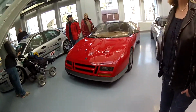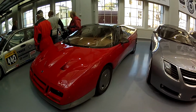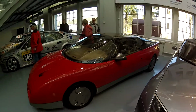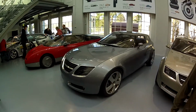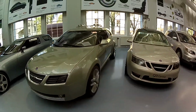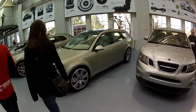Some design cars here. The EV1 that was designed by Björn Envall way back in the 80s, something like that. It got a really high speed on this one. I think they drove it on 270 kilometers, something like that. It's basically a 900 underneath. The spectacular 9X. Some more of the concept cars that was built before the 9.3 new generation sports wagon.